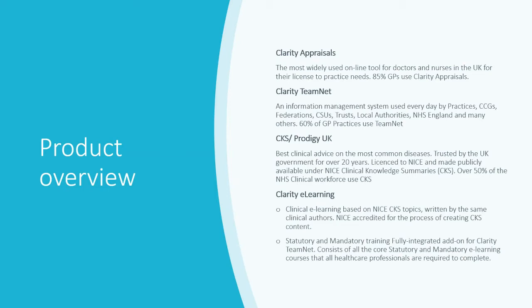The majority of you have probably touched on Clarity without knowing it thus far. We have for a number of years been creating the clinical knowledge summaries for NICE. That's our intellectual property and we just license that to NICE. And I'm sure that's a Bible for the majority of you on the call today. So that's a big part of the clinical stuff we do, writing content.